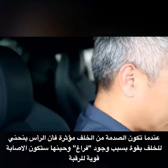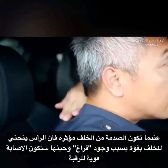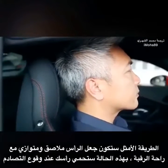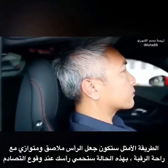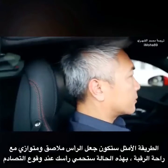When we suffer a real impact, our heads would snap backwards forcefully. If there is nothing to stop that sudden movement, we risk serious injuries to our neck. So the way to set it will be to adjust the height of your headrest until it is in line with the top of your head. In that way, it will deploy and cushion your head in the event of a rear collision.